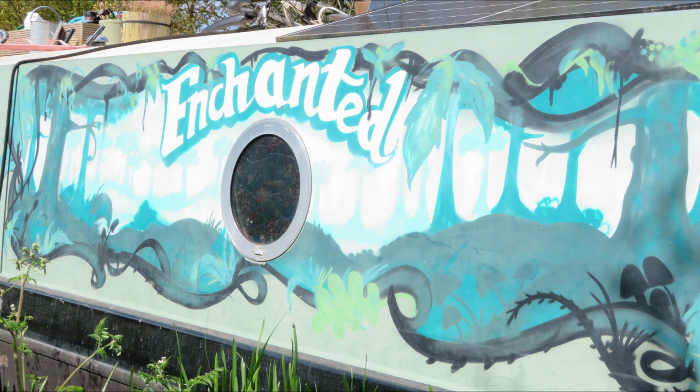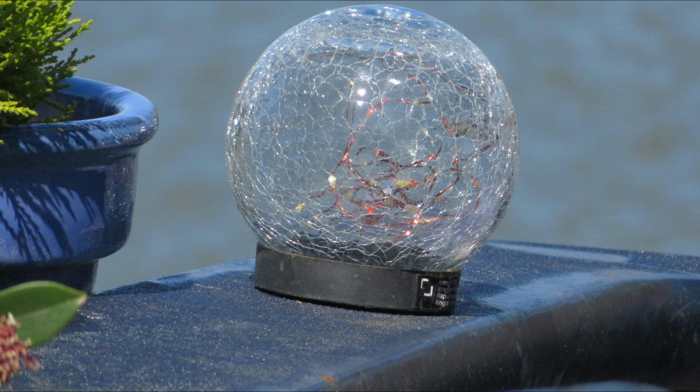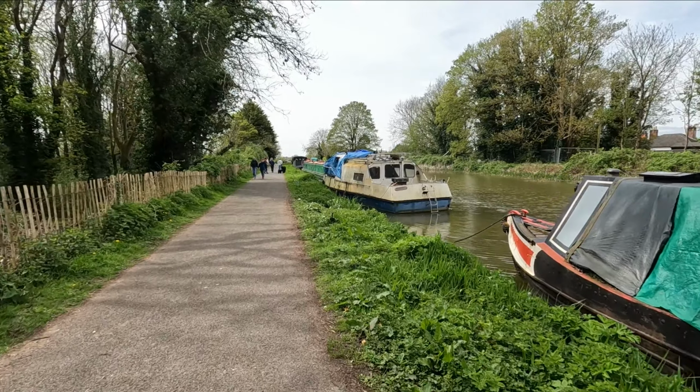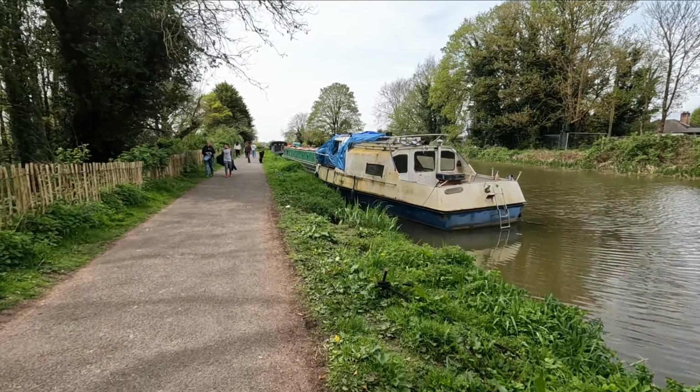Another nice name for a boat. Enchanted. The fox on the roof. That's the other end of the boat with a pheasant. I didn't verify that for some reason. Another nice globe as well. I assume it lights up, or it catches the sun anyway. Mostly wide beam boats because this is a canal for wide beam.